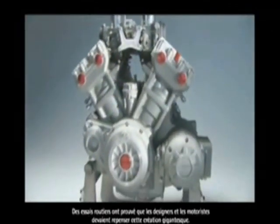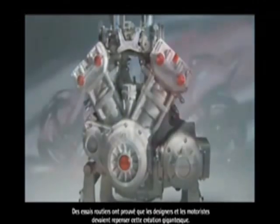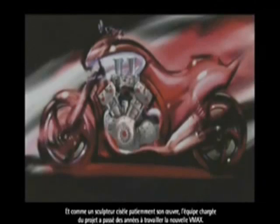So much like an artist scraps his work, so did the VMAX project team with years of work on the new VMAX. This is the true tradition of Yamaha craftsmanship. Do it right, or don't do it at all. The goal of selling bikes is secondary to developing interesting and thrilling motorcycles that reward the rider and raise the bar of the riding experience.